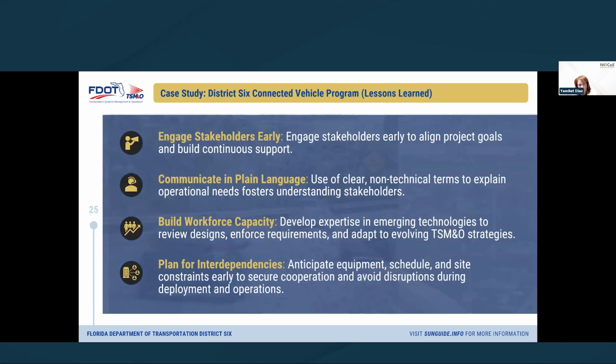So what were the lessons that we learned? As I said earlier, engaging the stakeholders in the process, getting their buy-in into what you are intending to achieve through the implementation of TSMO, sharing not just the idea, but also the documentation of success stories from other implementations throughout Florida by Florida DOT, but also US DOT and their connected vehicle deployments.